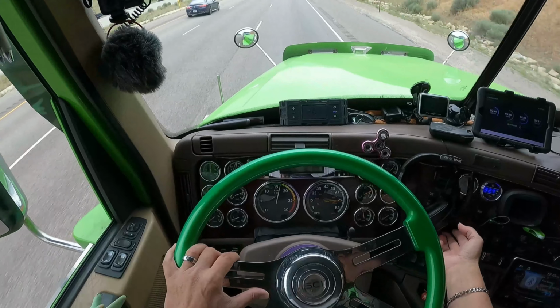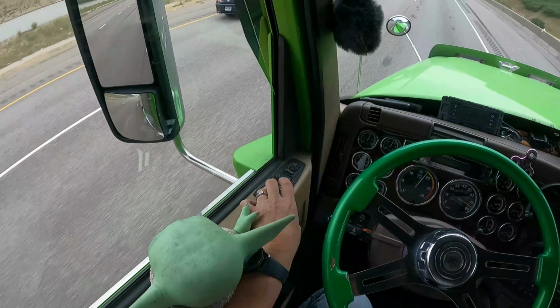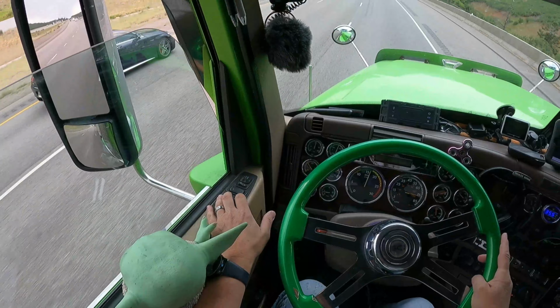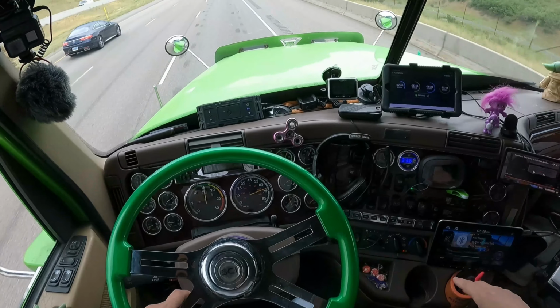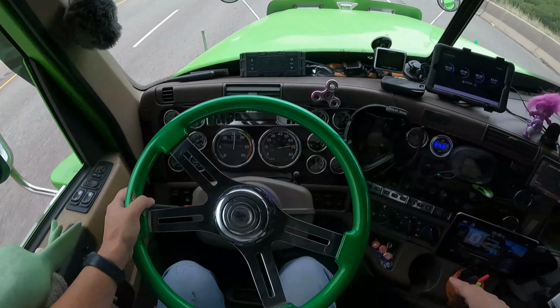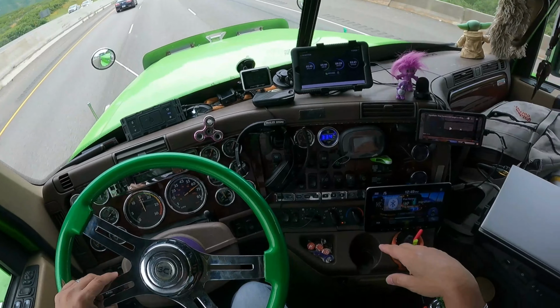And of course, building up speed, so let's hit the jakes, y'all. I know they don't like you having unmuffled jakes, but I'm sorry. I need some jakes to slow down going down the mountain.